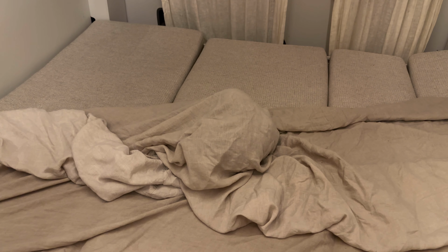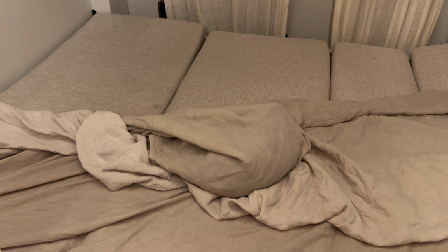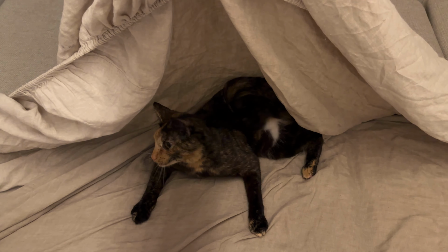She's helping make the bed. What are you doing? Come on, let's make the bed. Come on.